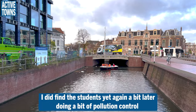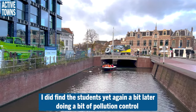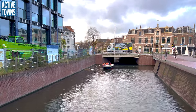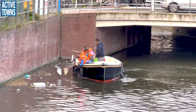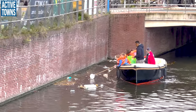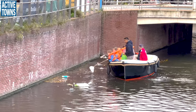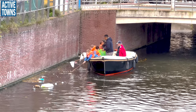All right, and here are those kids. They are actually working. They're on duty. They're cleaning up trash. Way to go, kids. Yeah, the kids are out on boats, cleaning up trash. Nice community service. Very cool. What a fun field trip.